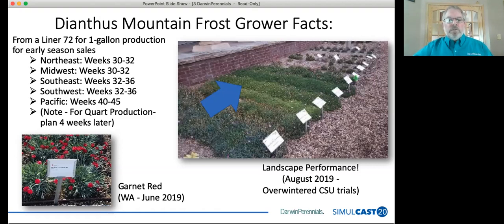I still do recommend fall plant on these and overwintering for spring sales. They do perform better, but that picture on the bottom there, the garnet red, that is the first year flowering. That has been in the ground maybe 12 weeks in Washington. And so great performance first year, but I do recommend the standard overwintering production for these.